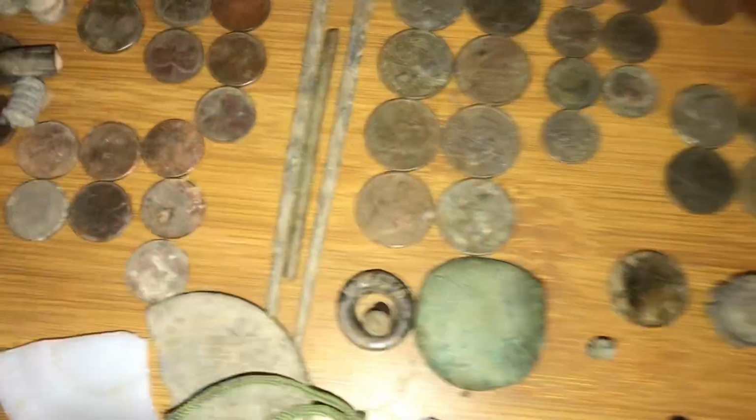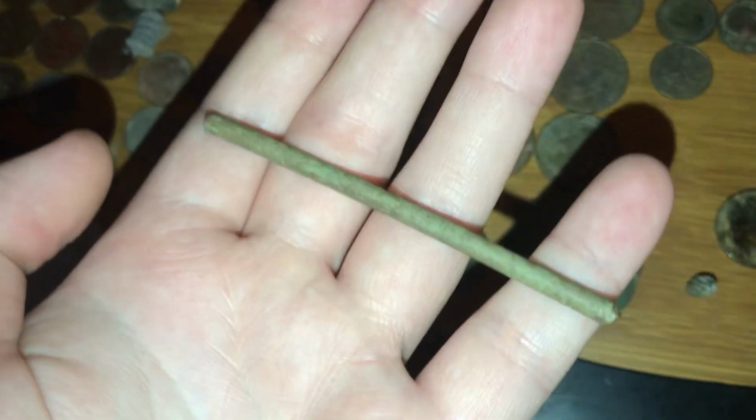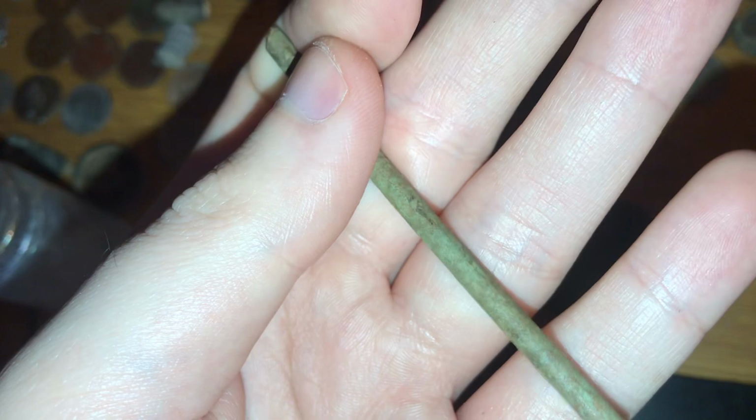Next to just, there's a brass line. My first ever brass line. Not copper, it's brass. I can't bend it, it's super hard. It doesn't look like it, but it looks like brass.